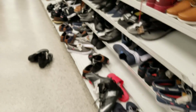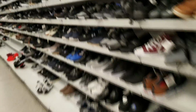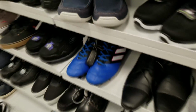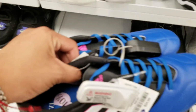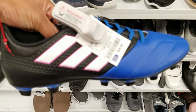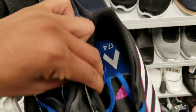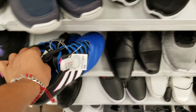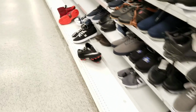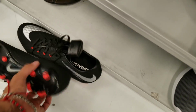The other ones I want to show you are the Hypervenoms in the black colorway. Right there, there's another pair of those same ones I just showed you, just to give you an idea that those are also everywhere. But the Hypervenoms I want to show you are coming up pretty quick. I'm pretty sure I have showed you those in the past, but if I haven't, here they are. These are not that bad at all, honestly.